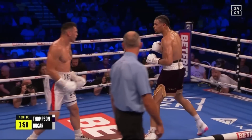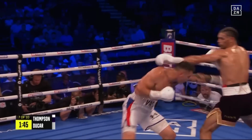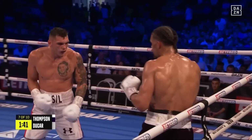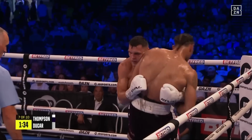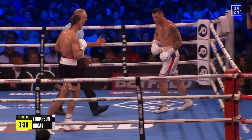The hallmark of quality fighters is that they look like they've got time on their hands, even when sometimes they haven't. And Dusar has attempted to put him under sustained pressure, and he's bullishly strong. He can punch too, but Thompson at no point, even in positions like this, when he's on the ropes, tucking up, takes an uppercut through the middle there, seems to have time on his hands.